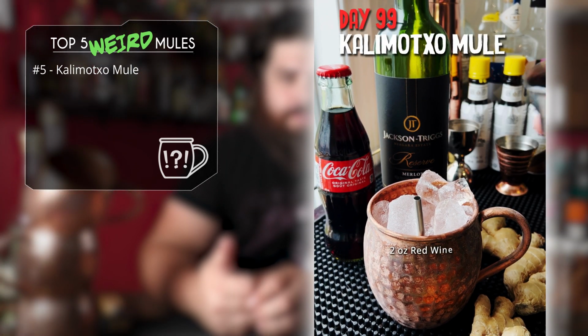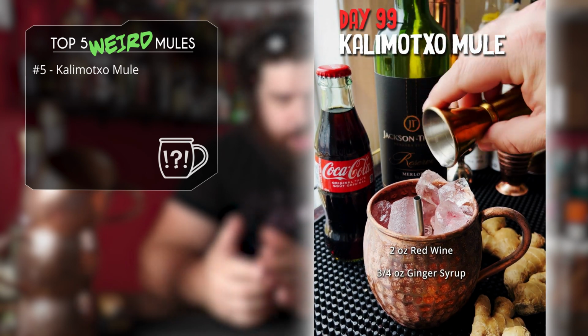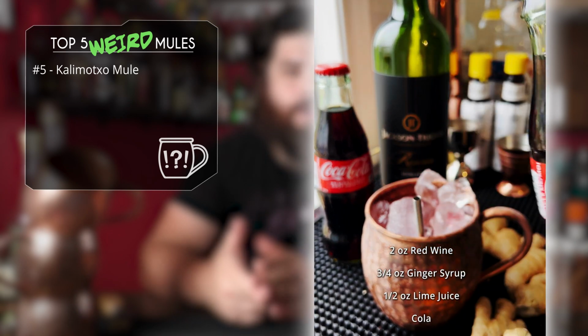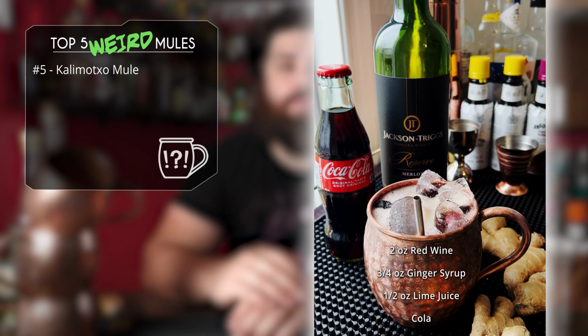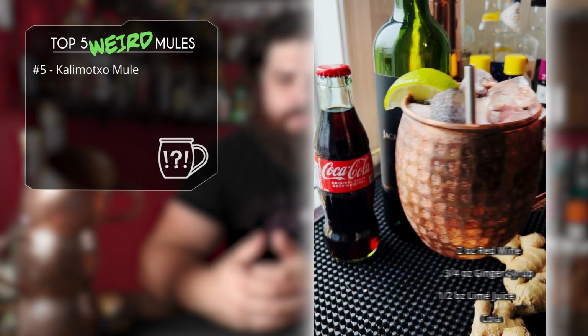I used ginger beer pretty much throughout the series, and at the last few of them, I used a ginger syrup instead of ginger beer. So for this one, we had ginger syrup and red wine. There's no spirit in it, just red wine. And then instead of adding soda water, we used Coca-Cola. It was kind of a weird clash of flavors. I like wine, I like Coke, but all those things together, kind of weird.